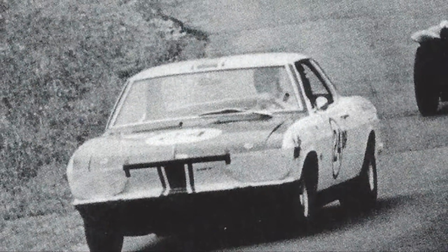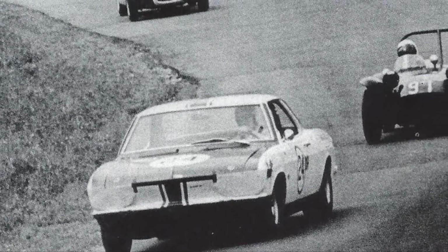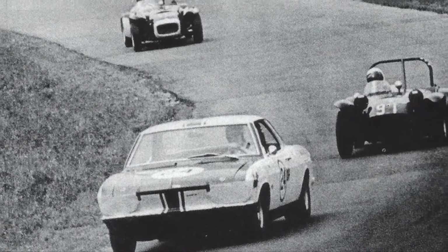I have all the respect for him as a driver that you can imagine. And when he was in the right equipment, he was real hard to beat.